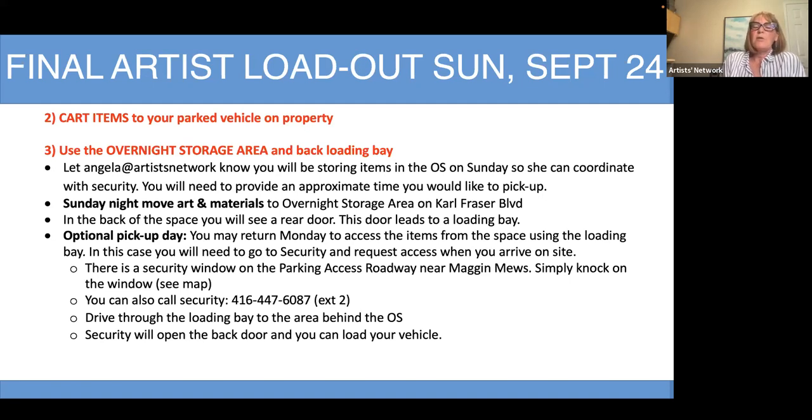So Sunday night, you would move your art and materials to the overnight storage area. I'd suggest towards the back of that space, because at the back of the space, you'll see a rear door, and that door opens up to a loading bay, and you can open up that loading bay and basically load up your car very easily the next day.